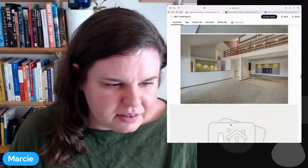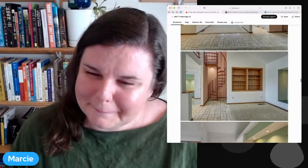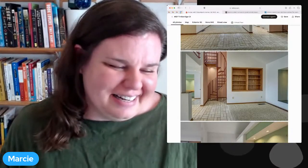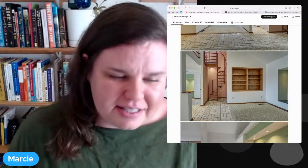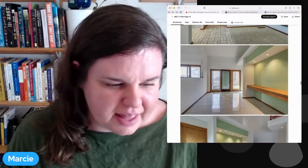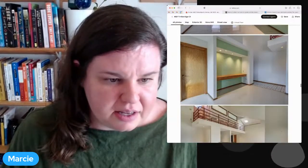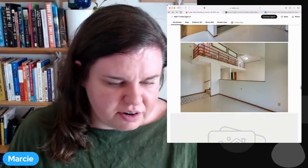I want the kitchen. Give me the kitchen. Oh, there's a spiral staircase. Not my favorite. Not my favorite. I get why it's there. It does look cool, but it is difficult to navigate that. These are really shiny tile floors. That's a really interesting space. It's a really 70s color of green there.